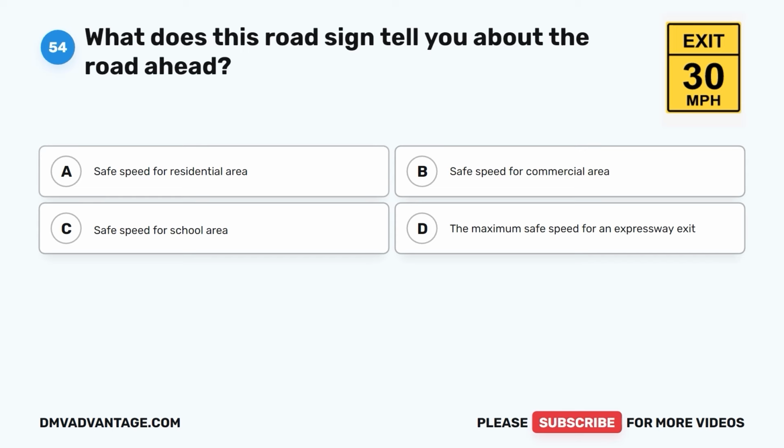Question 54. What does this road sign tell you about the road ahead? A. Safe speed for residential area. B. Safe speed for commercial area. C. Safe speed for school area. D. The maximum safe speed for an expressway exit.